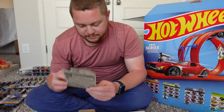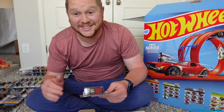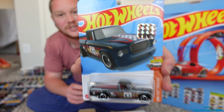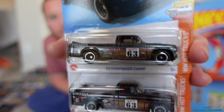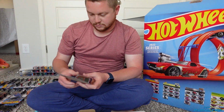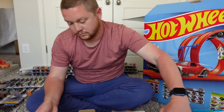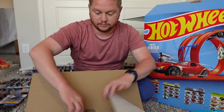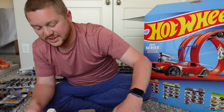Okay, so I got the Big Air Bel Air Zamac. There we go. So also in the same case that those two Chevy Silverados were heavily damaged is the Studebaker Super Treasure Hunt. And here we go, got the regular version. Luckily the regular one's undamaged as well. We got the Mazda Repu Zamac. We got the Volkswagen Baja Bug Zamac. Looks like I got some more damage in here. Hopefully it's nothing valuable.